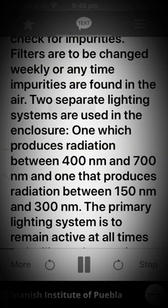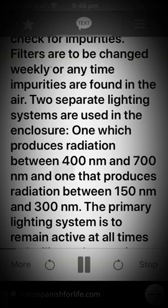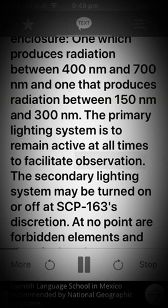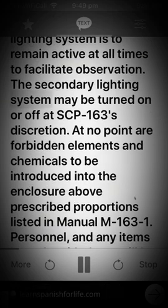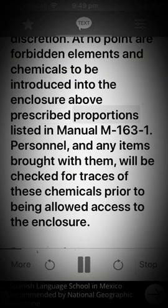2 separate lighting systems are used in the enclosure, one which produces radiation between 400 nm and 700 nm and one that produces radiation between 150 nm and 300 nm. The primary lighting system is to remain active at all times to facilitate observation. The secondary lighting system may be turned on or off at SCP-163's discretion.